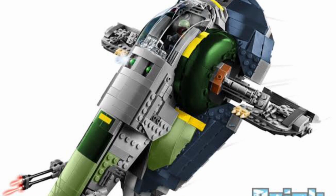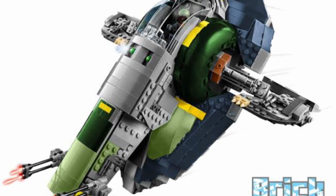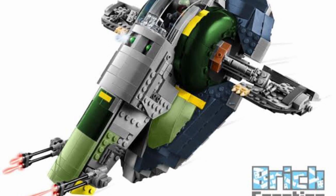But you know, we've just been getting a lot of Jango Fett Slave 1s in recent years, and honestly this set is just kind of boring now. Remember a time when everyone used to want those?